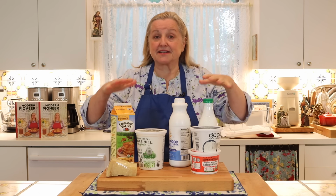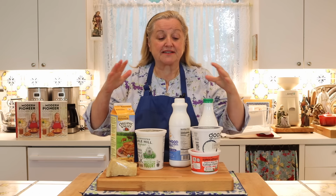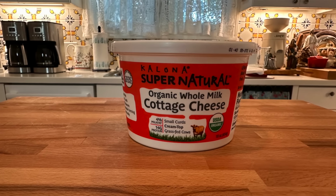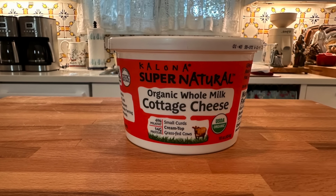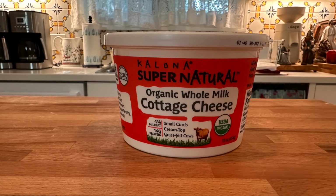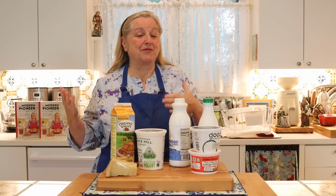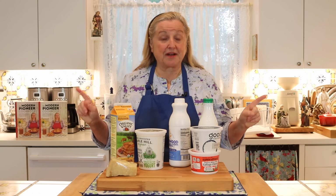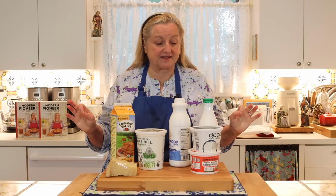And cultured dairy has been studied in a little more detail in relation to how that good bacteria, those probiotics, may also be providing anti-inflammatory properties. Now, there are a couple of things that you want to focus on.